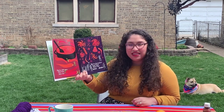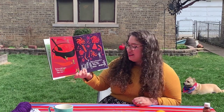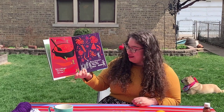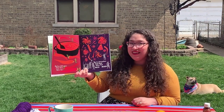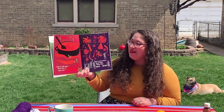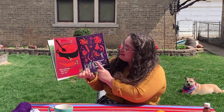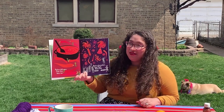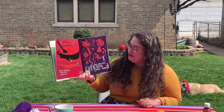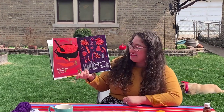Red as chili sauce. Drip, drop, spicy, hot. Red as firecrackers. Snap, bang, bebop, pop. Red. En español? Rojo. Sí. Oh wow, look at all of those firecrackers. Oh, before you know it, it's going to be July and 4th of July fireworks will be happening. And look at this salsa over here. Delicious.